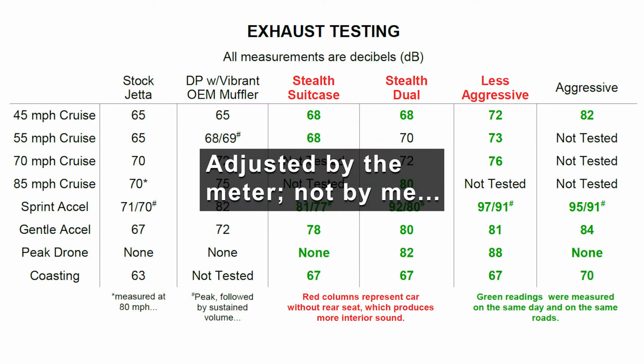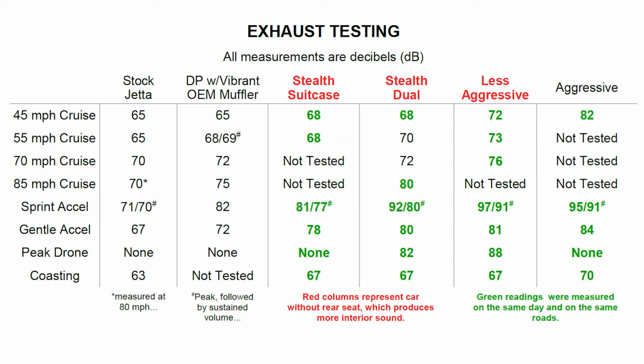For example, my less aggressive and his aggressive notes look the same on the sprint acceleration, but they're kind of not. If I had the same seat holding back sound as his would, mine would be a little bit softer than his. So it's just a small thing to note there.